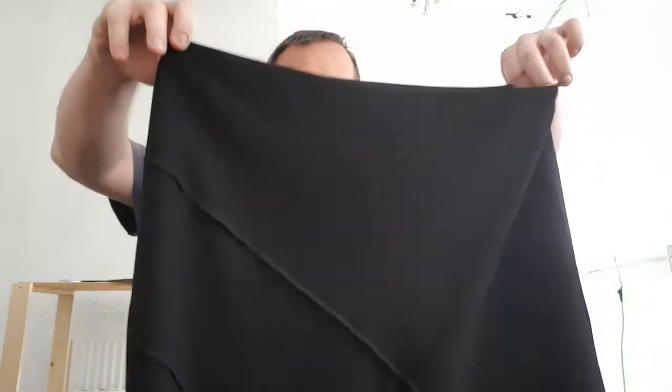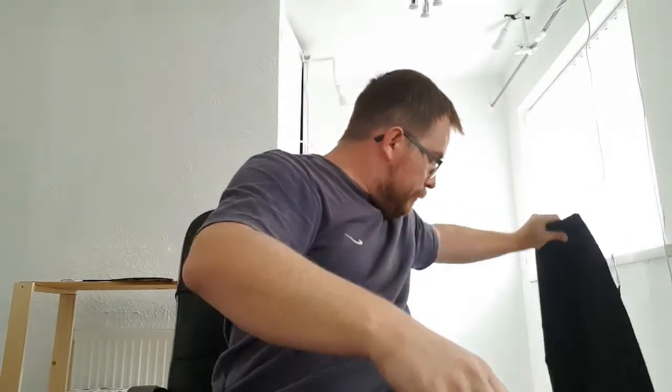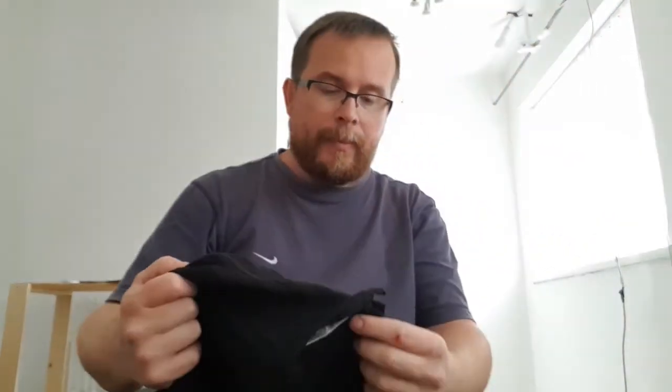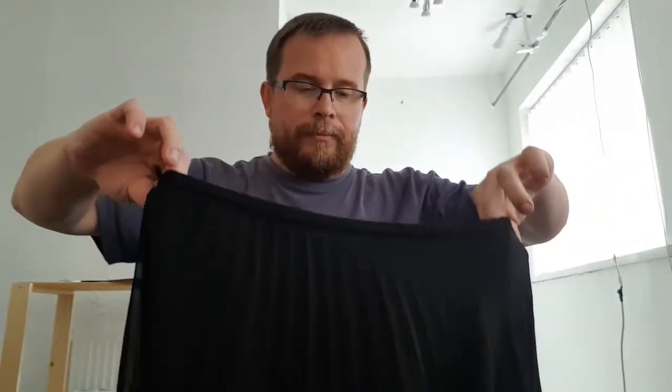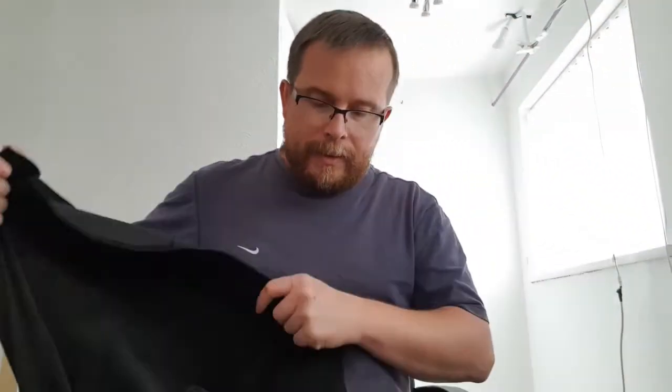Marks and Spencer, size 14, elastic waist, midi, A-line skirt. Another one is Isle. So EWM, is it Isle or Isle? Yeah, like a pleated one. Yeah. Next one is BHS Petite, size 18. So petite means probably it's kind of shortish. Zipper.